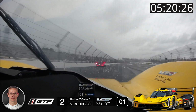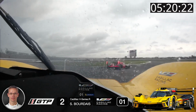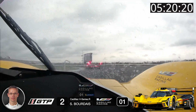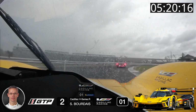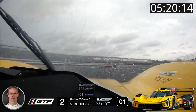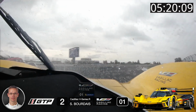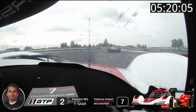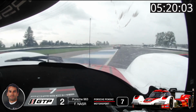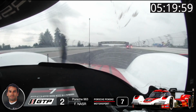Bourdais once again brakes late, but Nasr brakes even later, running slightly wide through the apex, pushing his number 7 Porsche to the absolute limit in these wet conditions as they slide their way coming through the exit. Into the long right-hander, Nasr clips the curb on the entry and nearly loses the rear of his number 7 Porsche. Bourdais slides through on the inside, past his championship rival to reclaim the lead. These 2 heavyweights trading punches in these damp conditions.